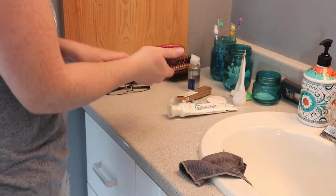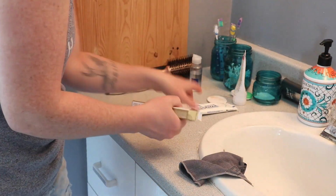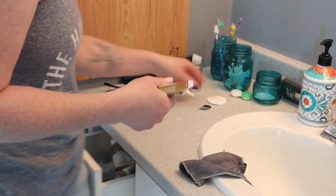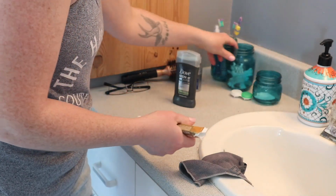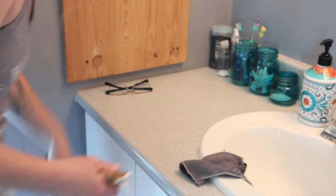Alright, so now we're gonna head into the bathroom counter. We're gonna just put everything away that needs to be put away. Then gonna wipe it down and wipe down the sink also, and then fill up the soap.